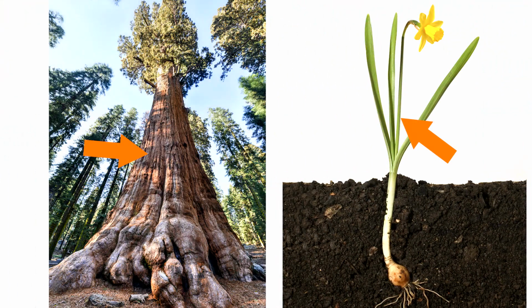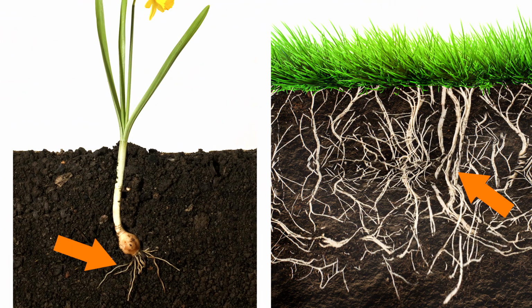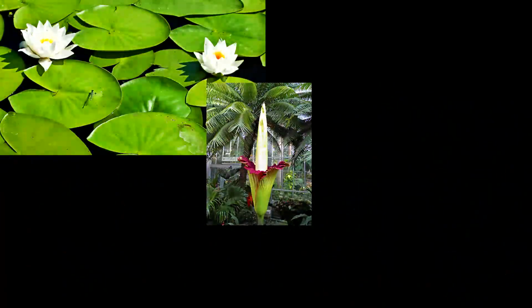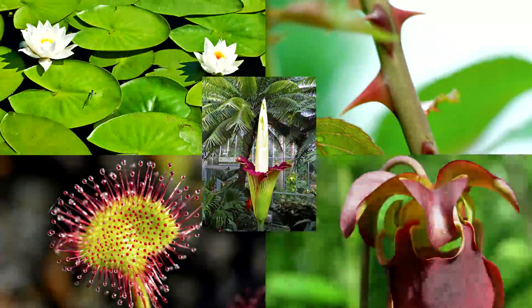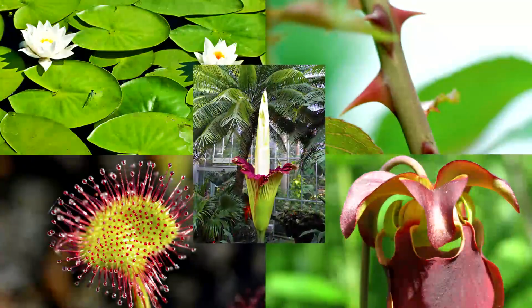Stems help plants stand up. Some plants have really big stems, others are small. Roots keep the plant in the ground. They also collect water. There are a lot of plants that have some really unique parts that help them stay alive. Let's look at some.